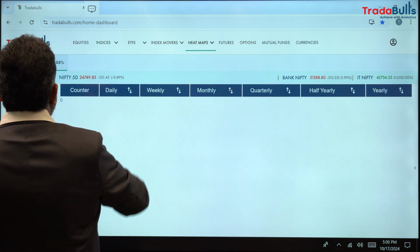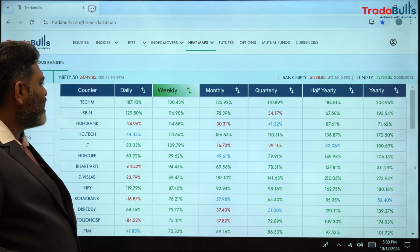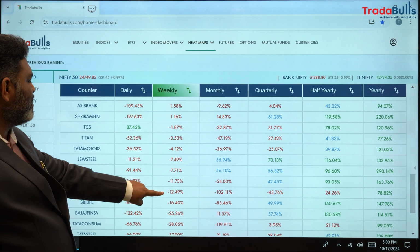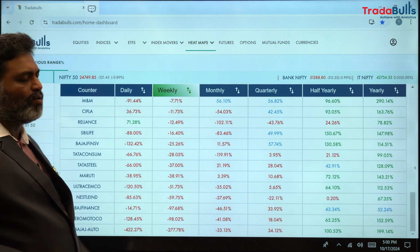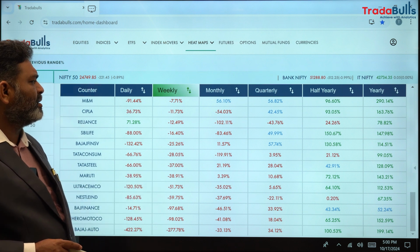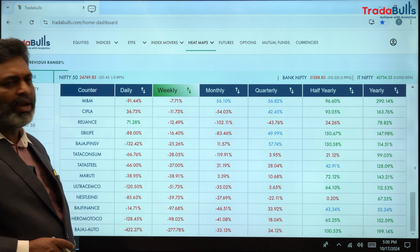Coming to previous range percentages, as per weekly data, only 5 are trading above last week's high: Techm, SBI, HDFC Bank, HCL Tech and L&T. Whereas on the downside, 17 counters out of 50 are trading below last week's low. So this is another analysis: what is the market direction? Only 3 are trading above last week's high, and 17 are trading below last week's low.